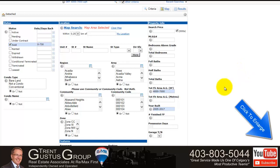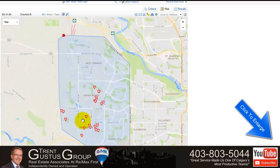Okay, guys, just for curiosity's sake, I wanted to do an evaluation on properties that have sold in the last 2 years that were anywhere between 4,000 and 7,000 square feet, built between 2005 and 2017. In the last 730 days, which is 2 years, I wanted to look at this area right here and look at all the sales, because if you've got a person telling you that that house over on 9th Avenue is worth somewhere around 1.6 million, I'm really curious to see where they would get any kind of comparable for that.